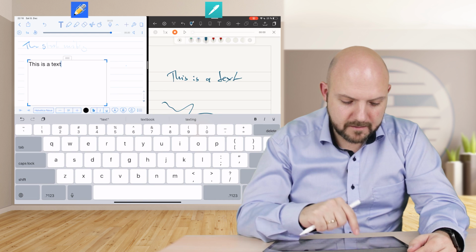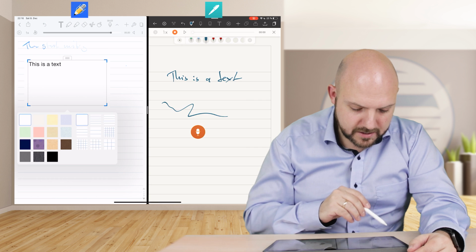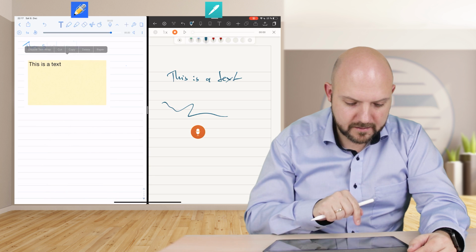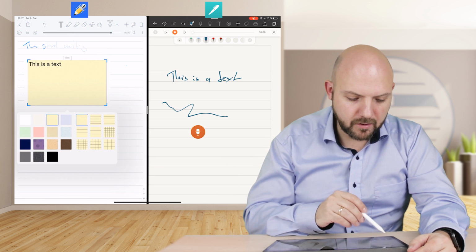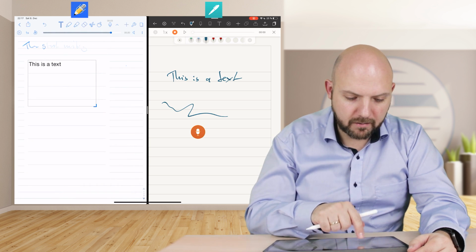There's no option still where I can change the background here of the paper to transparent. Okay, it is always a post-it. So that's really annoying. I don't see my lines anymore in the back. And I hope they will work on it, so it acts like a new piece of paper.